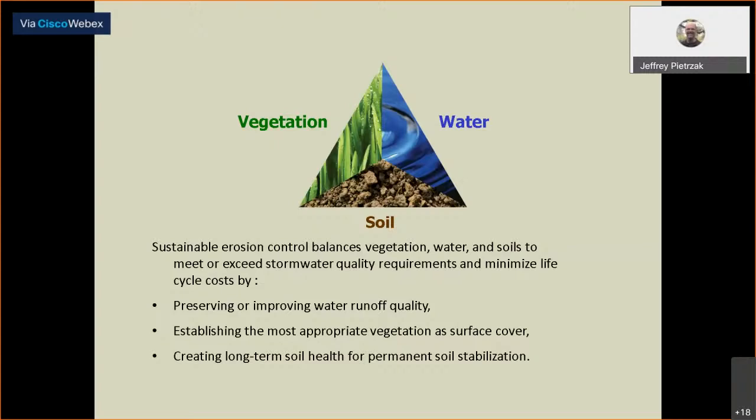Water. So we have a required adequate amount of annual water in a given area for successful vegetation establishment. And we're not really affecting that with our construction operations, the amount of water that's coming into the construction site. But soil, we require a healthy soil for successful vegetation. So you can go to the next slide.